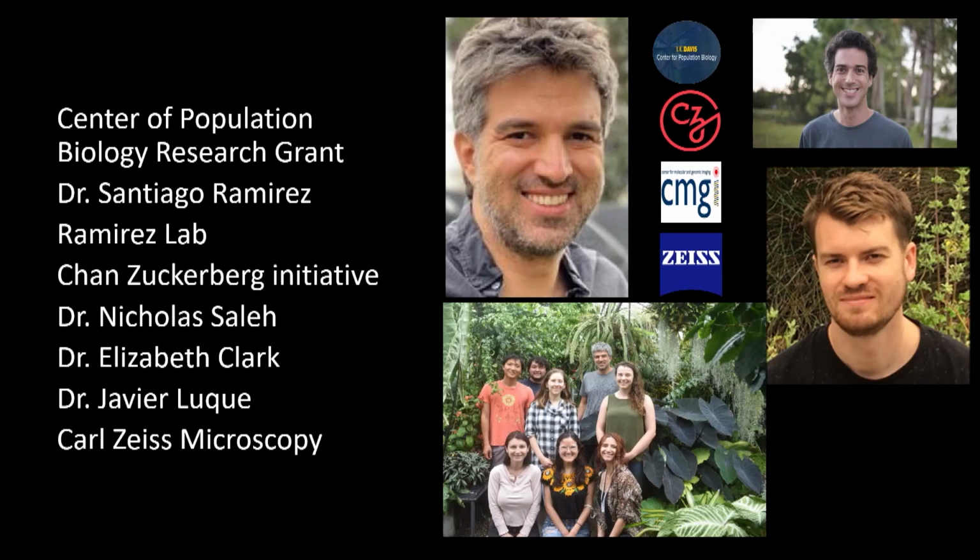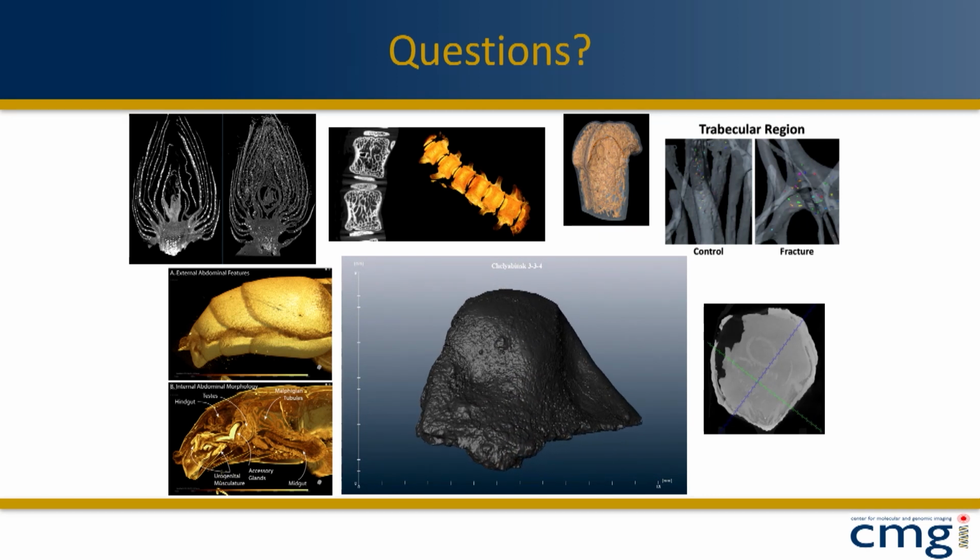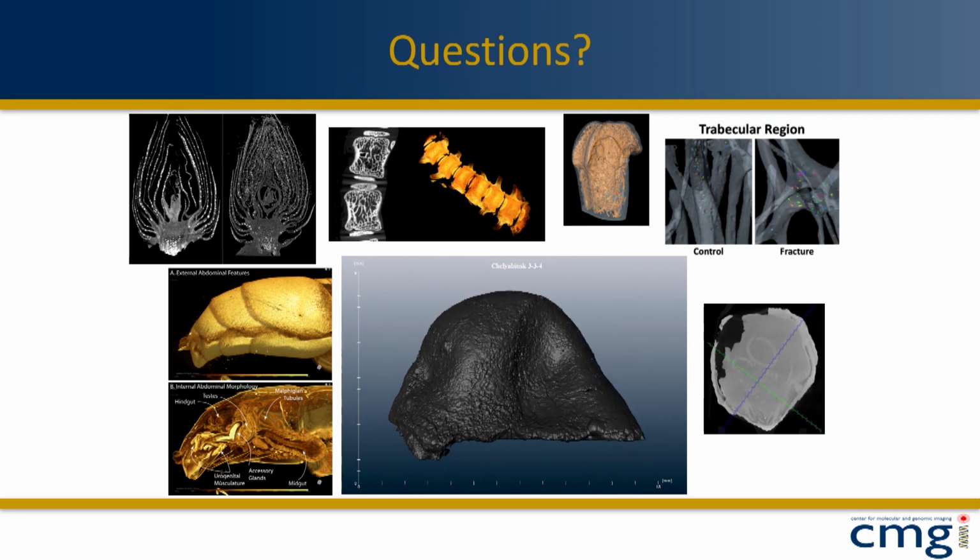And this is her research group that has helped to support her through the work. She presented this work at a Carl Zeiss workshop a few weeks ago, and that's why they're on this slide. And with that, I will take any questions. These are just some images from our micro-CT that I've acquired over the years.